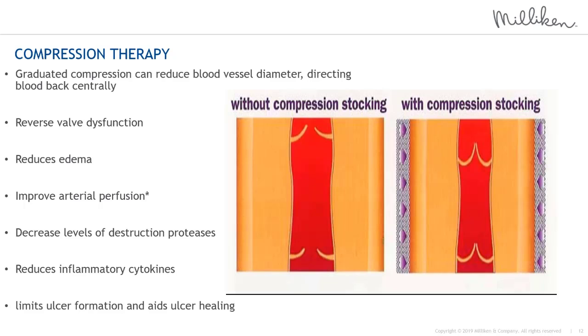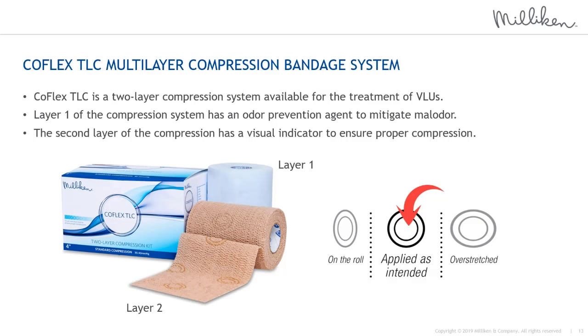It decreases the level of destructive proteases, which we know are a common bad actor in chronic wounds. When proteases are high, they degrade the extracellular matrix, or the good wound tissue. So we want to get rid of those bad proteases so that we can support new healthy tissue ingrowth. It reduces inflammatory cytokines, again, trying to get these wounds out of the chronic inflammatory phase, and it can aid in limiting ulcer formation, and it can also aid in healing ulcers that are already present in the lower extremity.